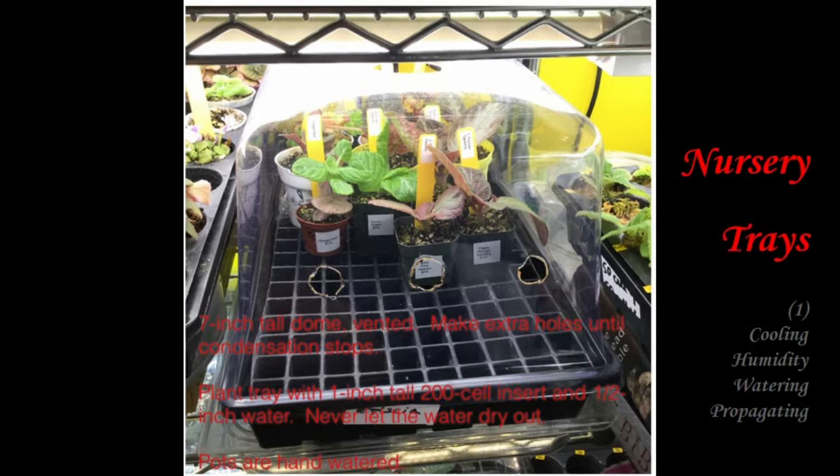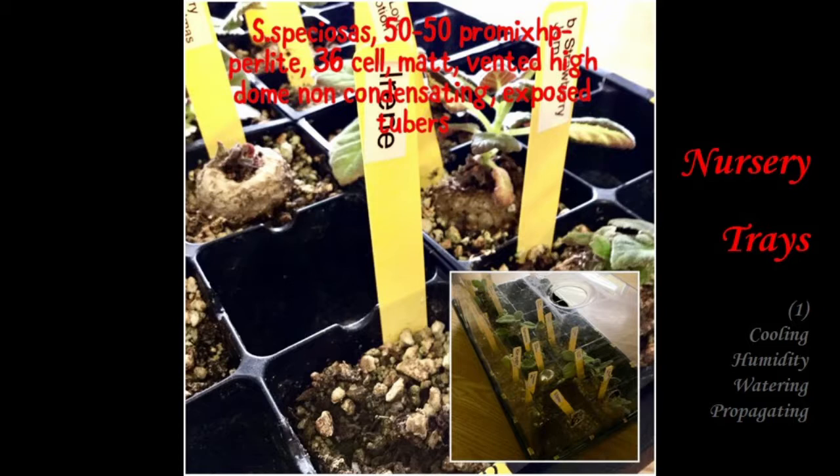Another close-up of this is a 36 cell nursery insert, and these are Speciosas. I hybridized, I guess, 1,000 seedlings in 2013, and now I'm down to 50 selections. So I stopped making crosses, but I have about 50 to eventually release. And I like to plant my tubers propped up. I just think it looks pretty, and also you can really tell if a tuber is decaying or not.